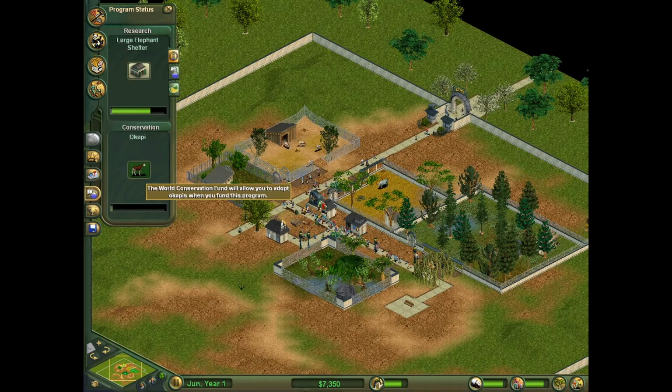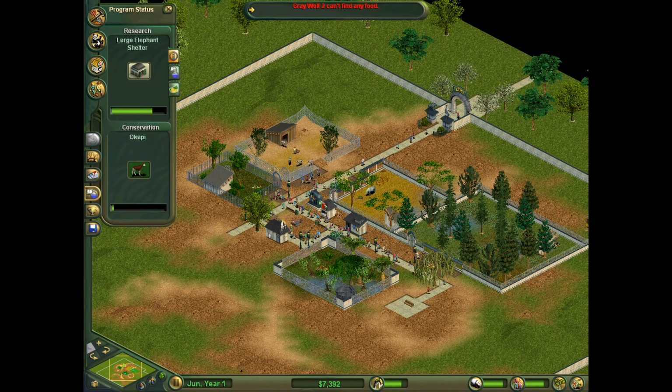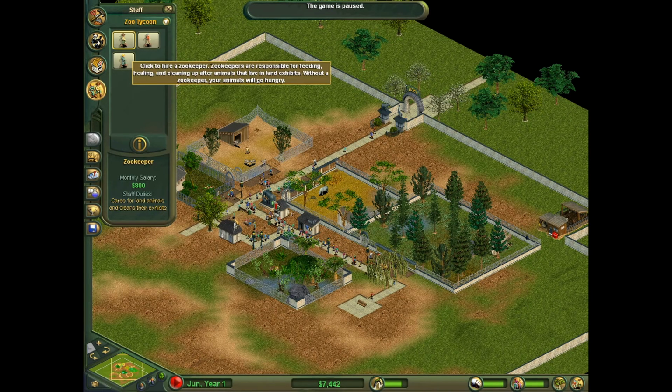Research and conservation. We're currently spending $26 a month on research and conservation. That's not a lot. We are getting some good stuff from it. Grey Wolf 2 can't find any food. We might have to buy another zookeeper. Or hire. Whatever. Might have to hire another zookeeper.